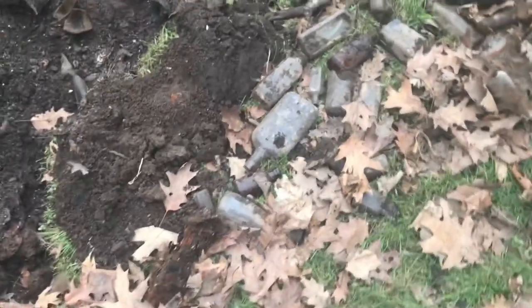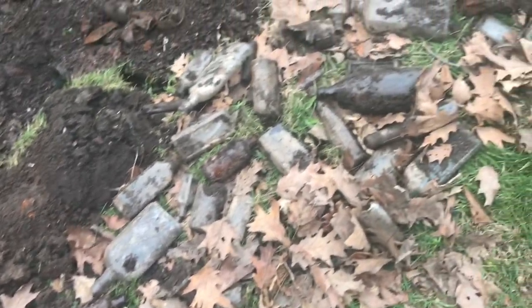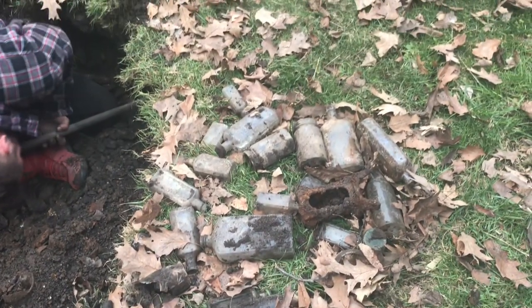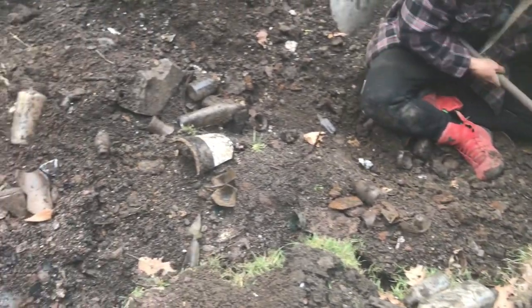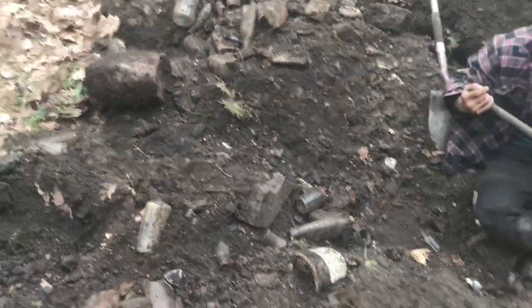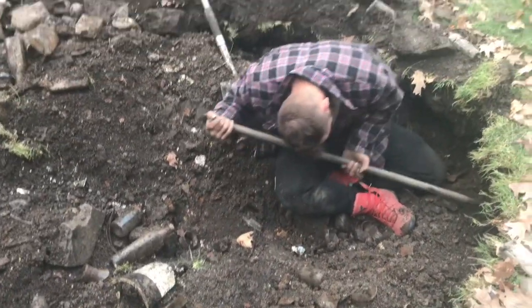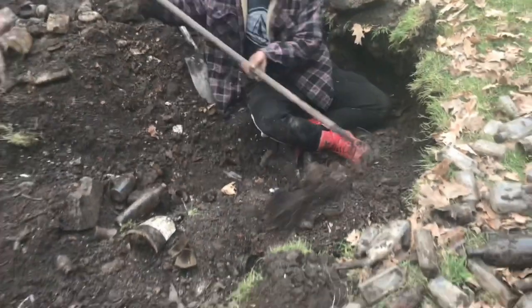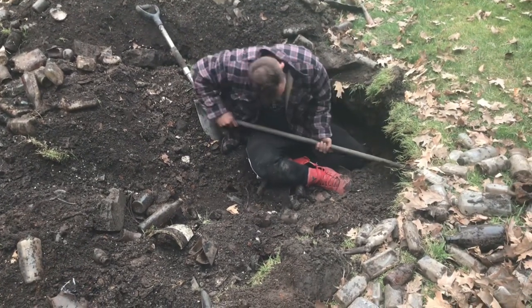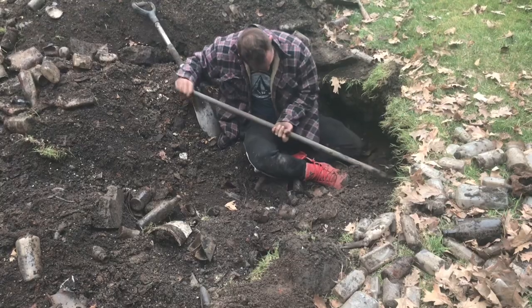You got anything else ready, Corey? This stuff back. You guys can see just Cloroxes and tons of Prohibition whiskeys, crock pieces, burn barrels, light bulbs. Pretty big trash pit, but about a dozen keepers so far. We'll see if anything else cool comes out, guys.